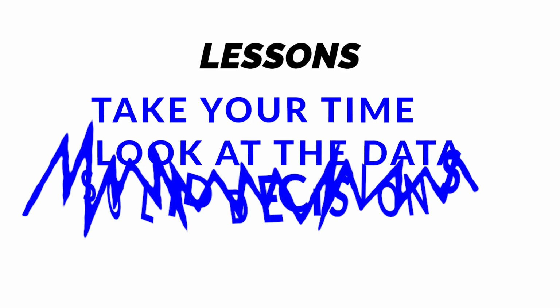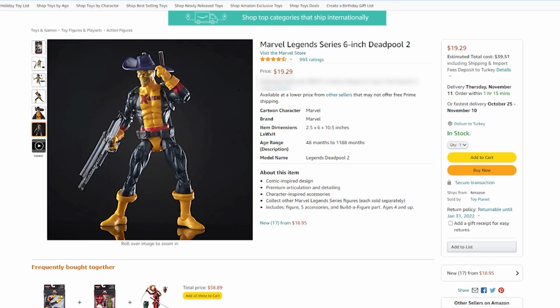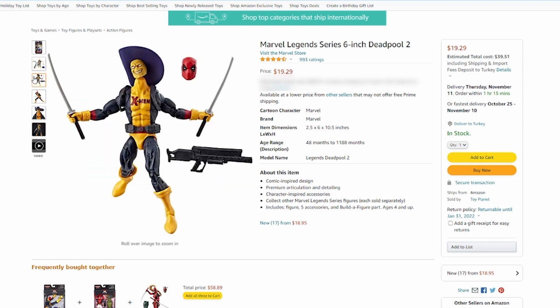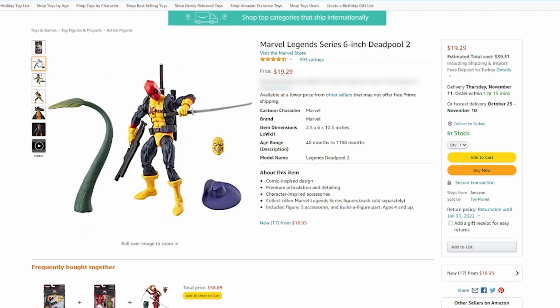Speed is important, but solid buying decisions and investments are way more important. And obviously, don't make the same mistake that I did. All right, so the second product is this Marvel Legends Deadpool. This is when Deadpool was really starting to pop off in popularity. It was like 2018, I think.